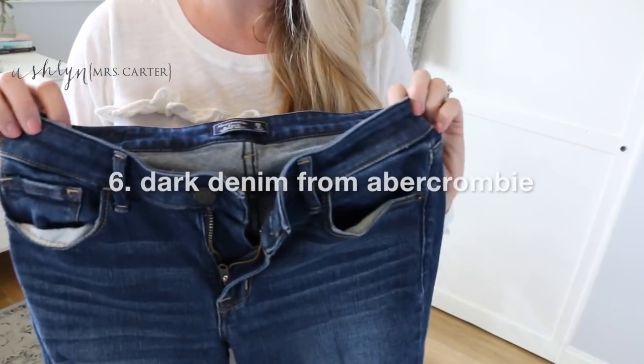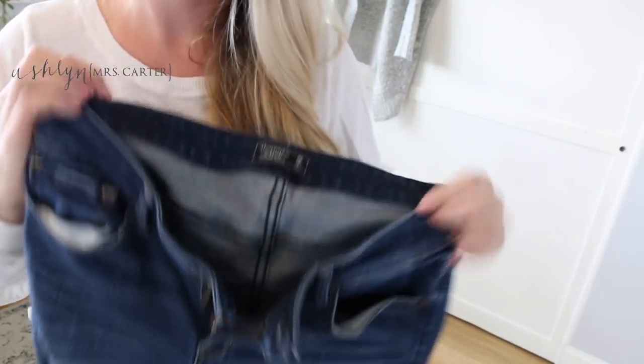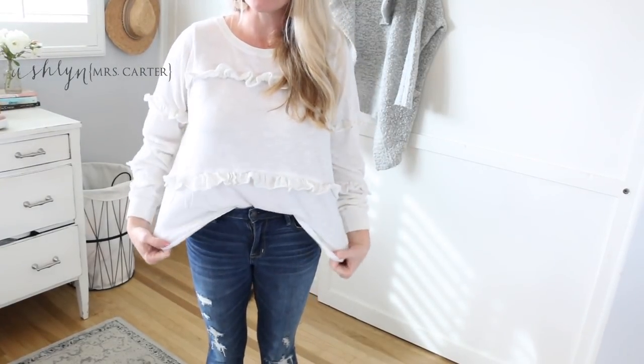Okay, my sixth item to show you guys are these jeans. These jeans are one of my favorite staples by Abercrombie & Fitch. And I know what you're thinking. I cannot believe ASHLYN wears Abercrombie & Fitch. But I just have to say, these pants are so comfortable. They make the best jeans, you guys, and they're always having like incredible sales for super cheap. So go check out Abercrombie for some pants.